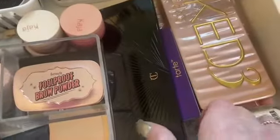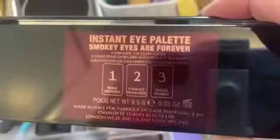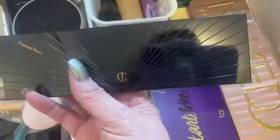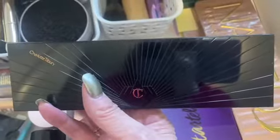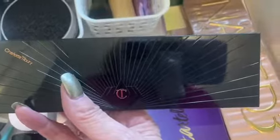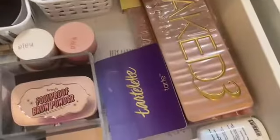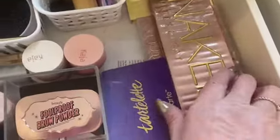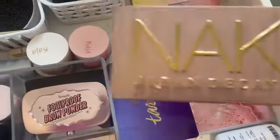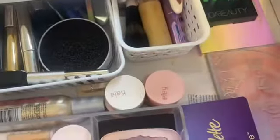So let's see, we're going to start over here. This palette here is the Charlotte Tilbury Instant Eye Palette in Smoky Eyes of Forever. I've used this a few times. Very nice formula. Blends easily. The shimmers are just stunning. They don't need to be foiled. It's such a great shadow, and I've been using this lately, so I'm going to take that out. This is my Naked 3 from Urban Decay. I have used that a few times, so I'm going to take that out.